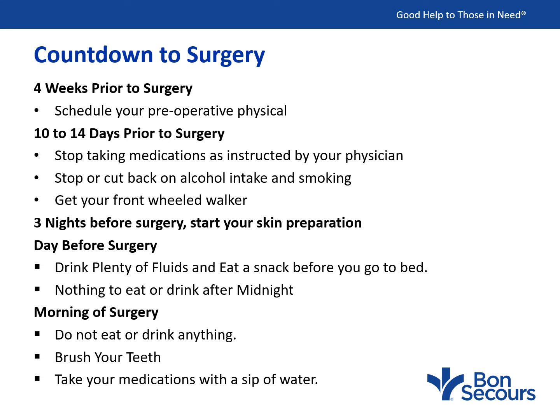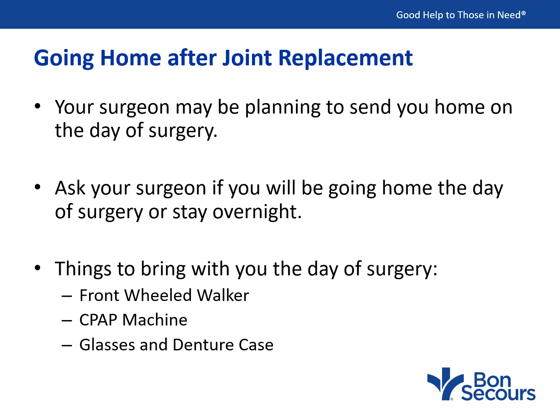The day before surgery, please make sure you're drinking plenty of fluids, and before you go to sleep, make sure you eat a snack. Remember, there's nothing to eat or drink after midnight. The morning of surgery, do not eat or drink anything, but you can take a sip of water to take any medications you were instructed to take the morning of surgery. You are also safe to brush your teeth.